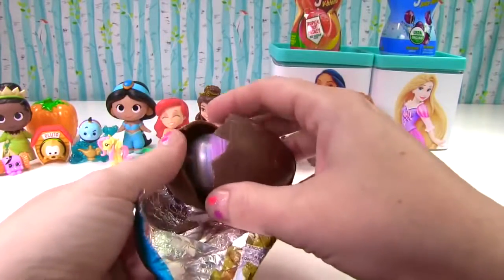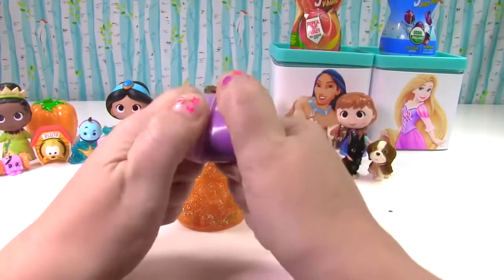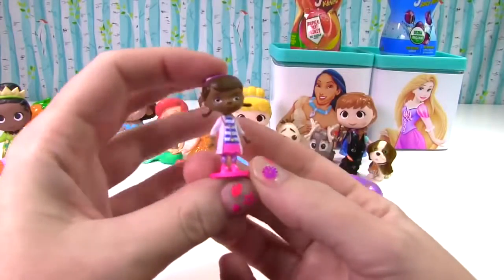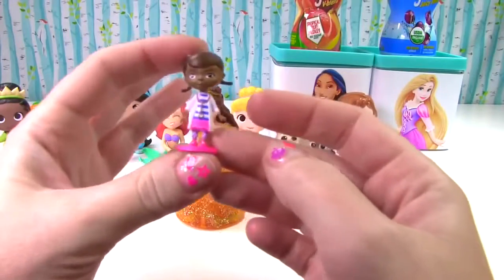Whoa, it's a little crumbly. Here's our capsule. Who will we find? It looks like we found Doc. Little Doc McStuffins is looking pretty cute. Look at her. She even has her stethoscope on.